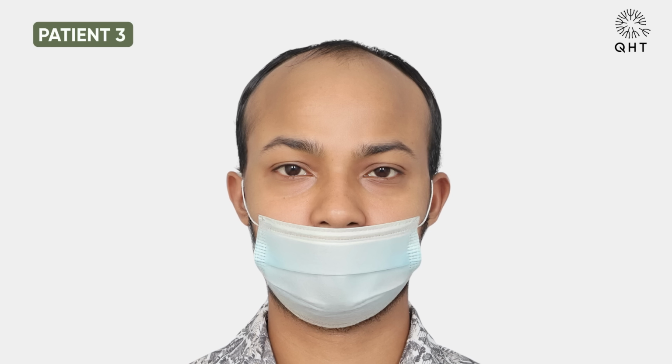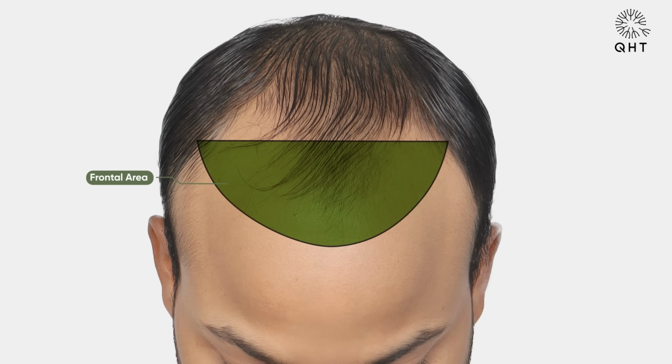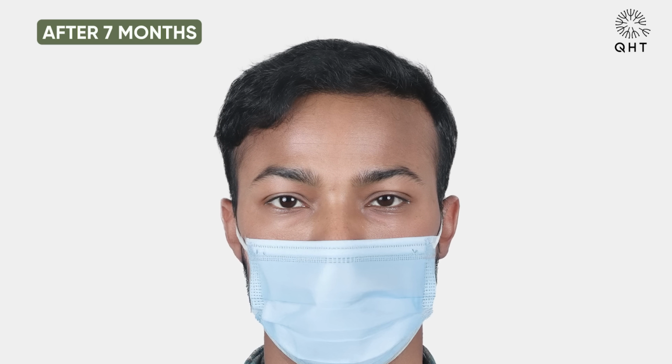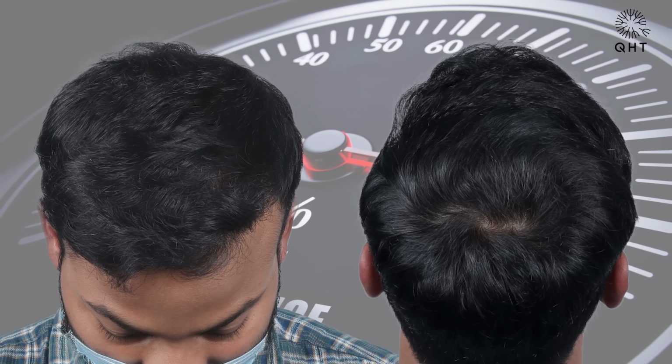Patient 3 had the most challenging starting point. His front area was almost completely bald, with no visible hairline and thinning in the mid-scalp. This had a big impact on his confidence for years. At 7 months, the change was striking. A new hairline was clearly visible. The front and mid-scalp were filled with dense hair, and his overall appearance looked younger and more confident.